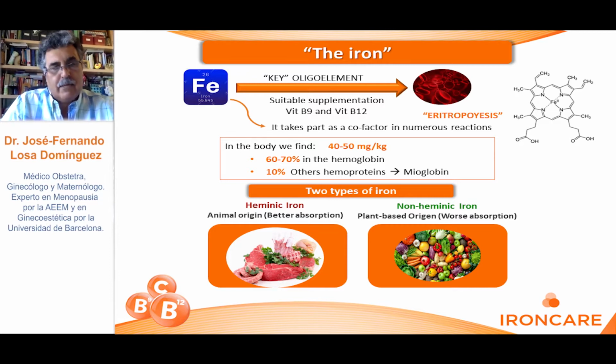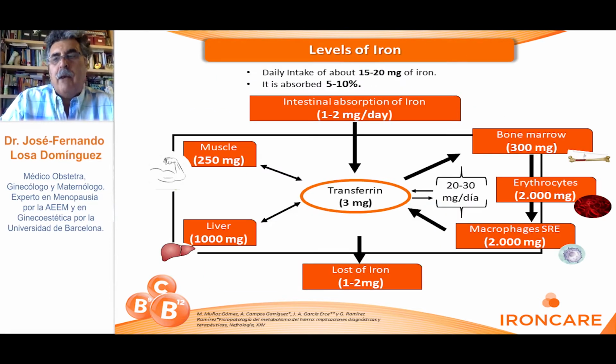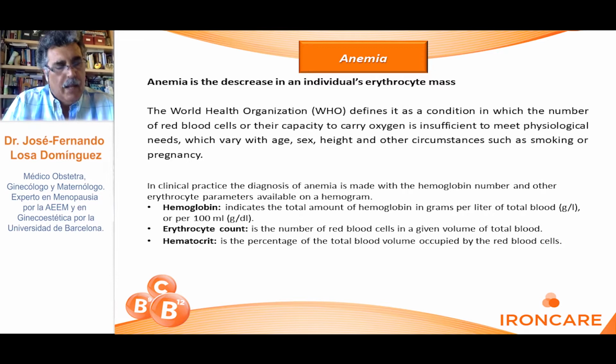There are two different types of iron. The heme iron, that's the animal origin iron, that shows a better absorption, and there's the non-heme iron, that is a plant origin iron that has a worse absorption. With regard to the iron levels, the daily intake should be 15 to 20 milligrams. And we know that out of this amount, 5 to 10% is absorbed. And it's important that the iron absorbed is balanced with the iron loss. If not, we start seeing iron deficits in some parts of the body, in the muscles, in the formation of the red blood cells. Therefore, it's very important to maintain this balance between the iron absorbed and the iron loss.